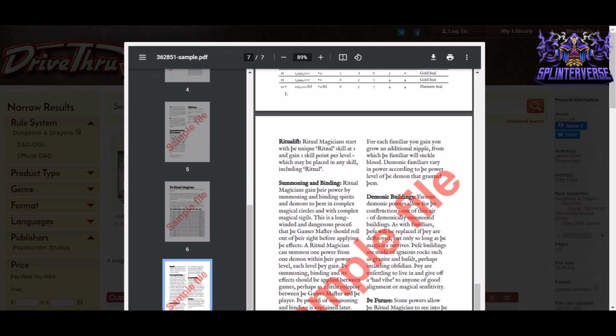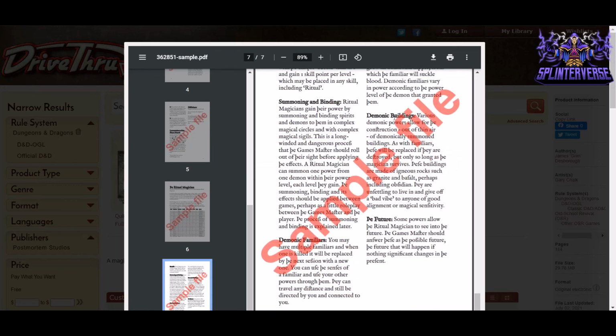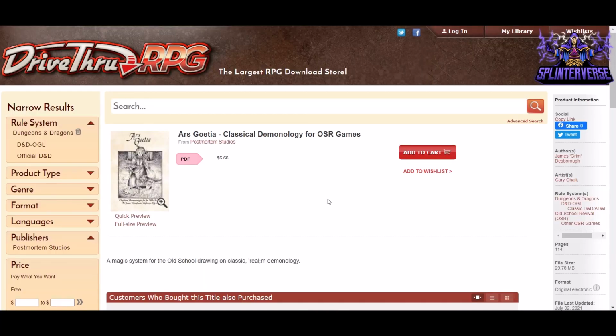But, lots of ritual stuff, lots of demonic stuff. There's demonic buildings, summoning and binding going on. So if you're looking to bring, whether it's through Ravenloft or demonic planes, you need some demonology. I know it's OSR, but this could be converted to 5th edition, or maybe you're playing Ravenloft or planes in OSR. So that's the last title for this week.